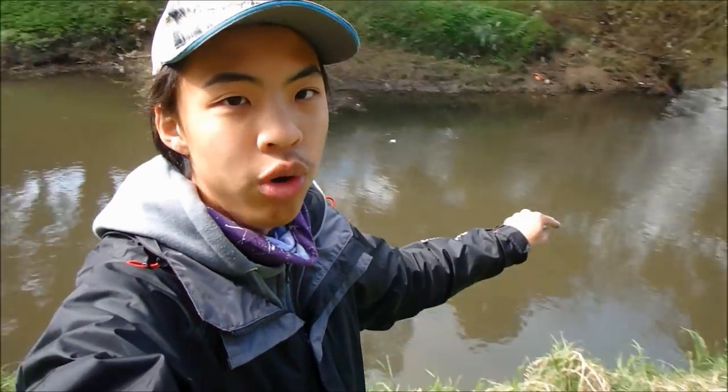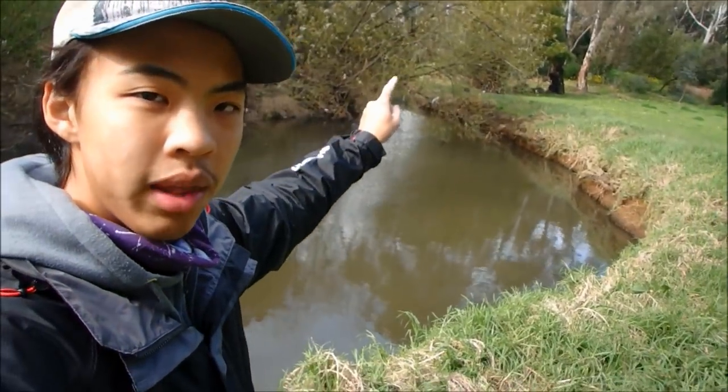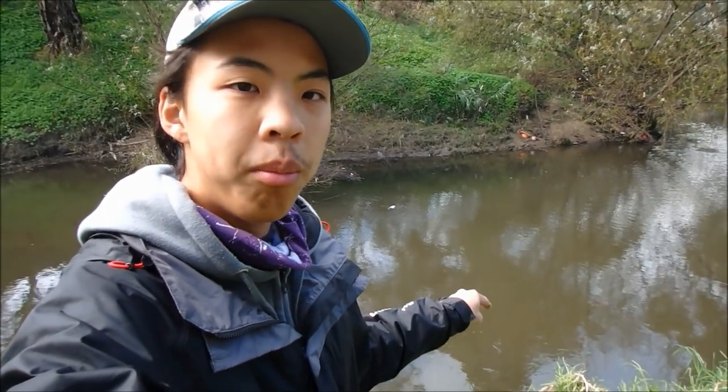So I'm going to give this spot a miss, but this is essentially what you want to look for. So just a pool in between some narrow streams, and there's narrow streams up there, and it's a deep section, which is where the carp like to congregate. Especially being winter, they're trying to find the deepest sections in the river. So this would be a good spot, but I'm going to try find another spot.